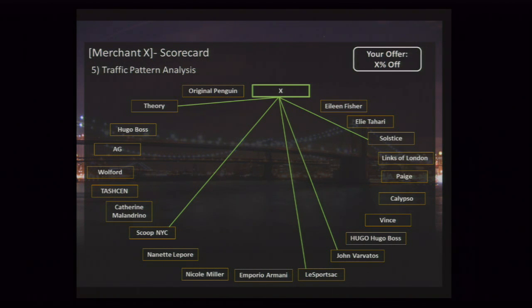We then also went through and said, how about traffic patterns? When a consumer went to store X, where did they go afterwards? This was pretty interesting because you can see the pattern of check-ins that evening and how people were traveling and traversing from store to store.